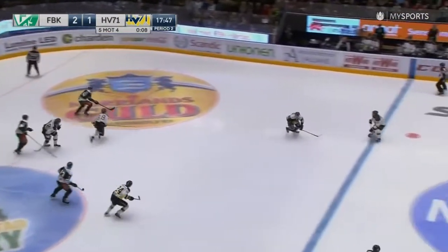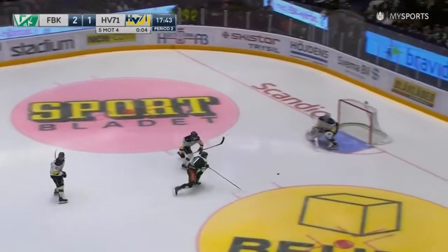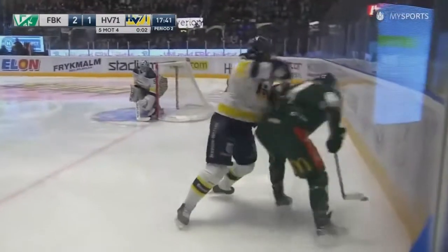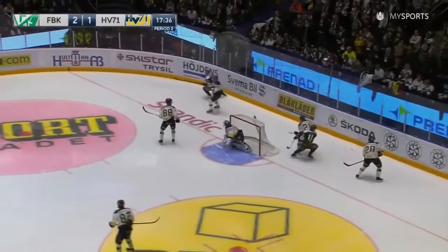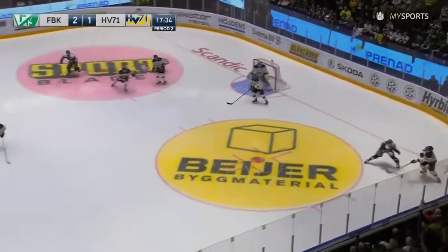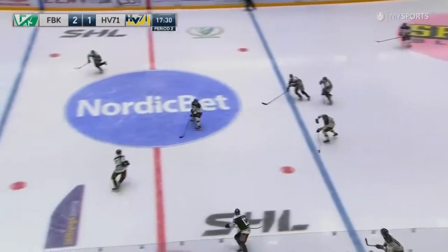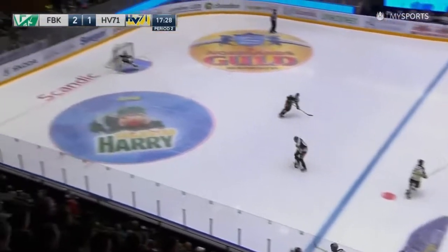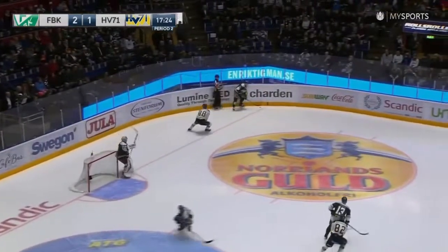Bit of a scramble draw collected by Färjestad now as they'll look to work it out the other way. Long pass up the ice, finds its target, Nygaard. Couldn't quite settle it down, however, as Nygaard forced into the end boards, and we're back to 5-on-5. Tandon steps out of the box. Pilot controls in his own corner. Pilot throwing this one up to the blue line. Stenlund has it taken away from him, but gets him off from Pilot, who moves it out to center. Pilot tipped in by Stenlund. Haugen behind his net will play it to the corner.